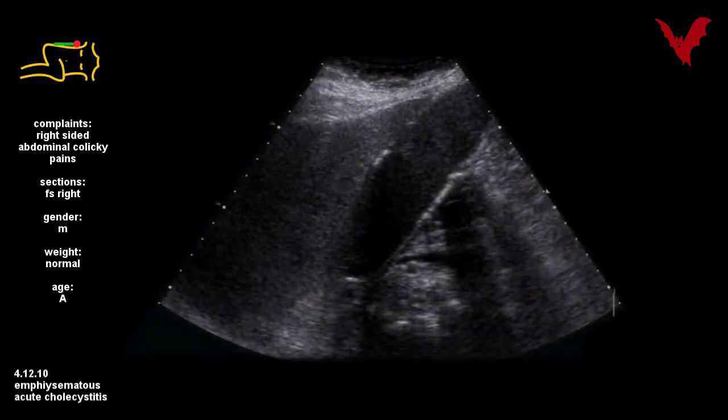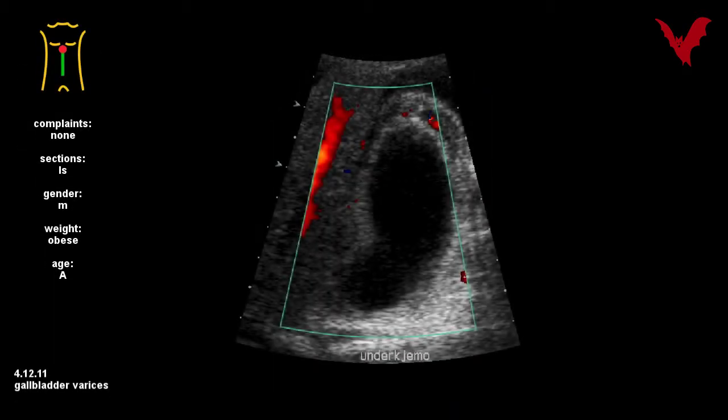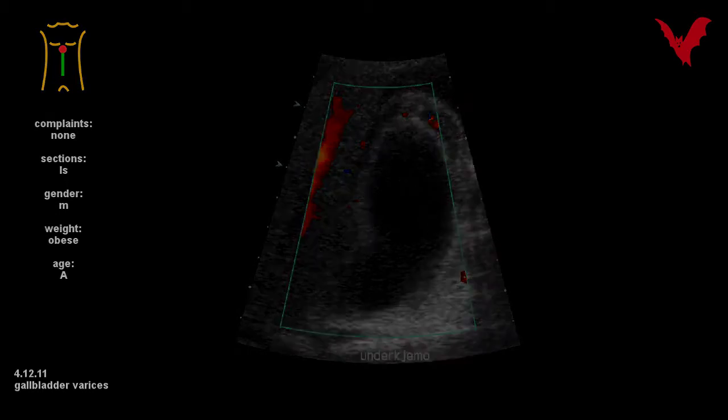This, again, in figure 10 demonstrates the efficacy of clinical ultrasound. These changes in 11 were not of inflammatory origin, but attributable to a liver cirrhosis.